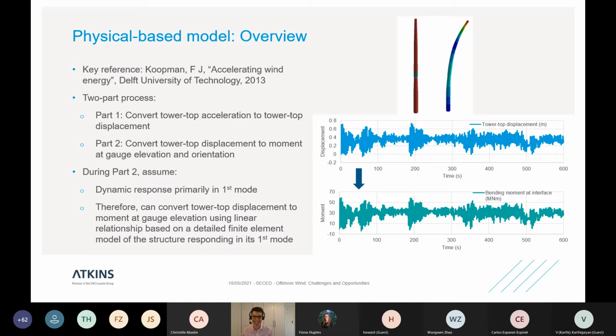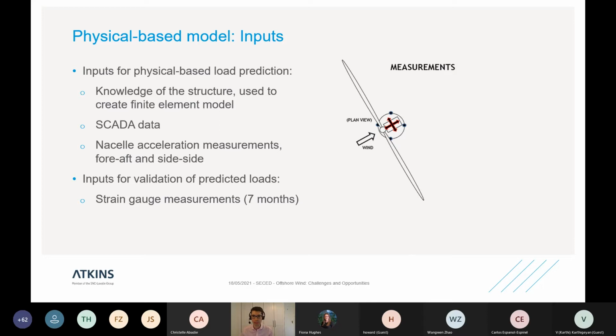So yeah, a key reference that we were using during the development of this procedure is a thesis called Accelerating Wind Energy by Koopman. And we're following the same two-part process described by Koopman, which is in part one, we're converting tower top acceleration to displacement. And then in part two, we convert tower top displacement to moment at the position of interest. So in this case, the position of interest is the strain gauges that we're using for validation.